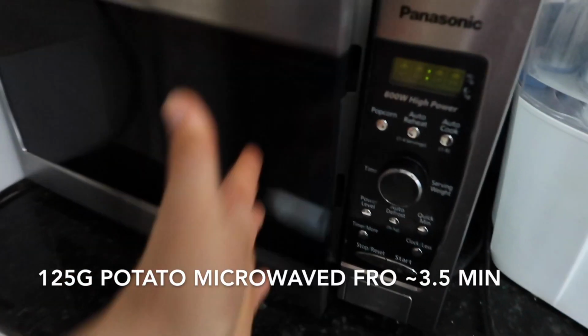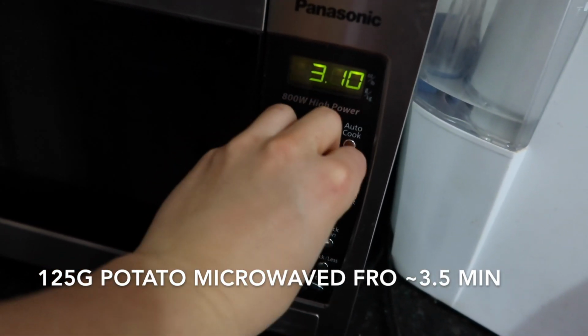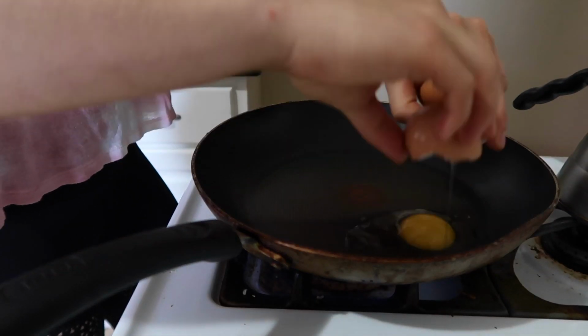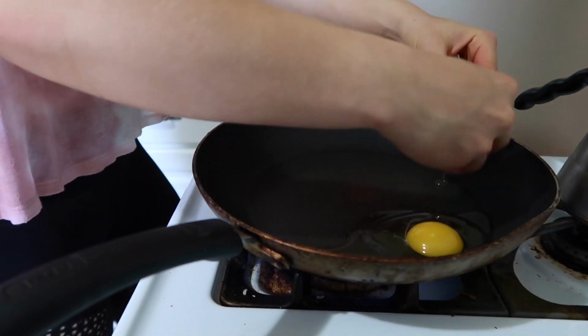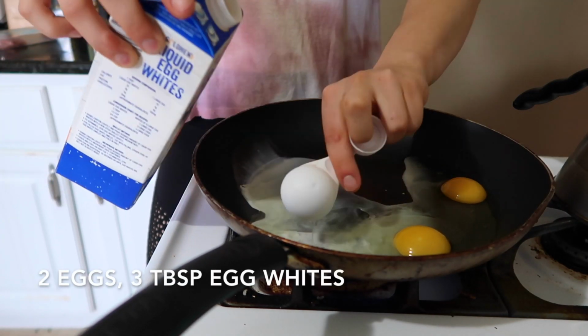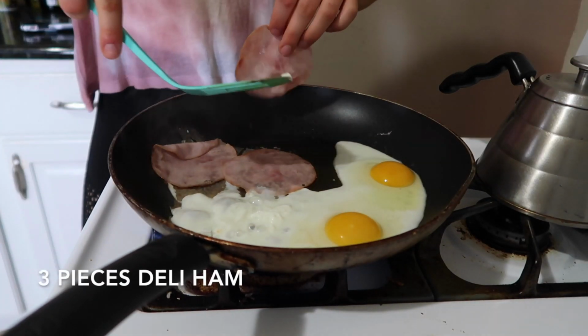First, I start off with microwaving my potato to cook it. It's just super easy and super quick. I usually put a medium-sized potato. It's 125 grams in this case, for 3 minutes and 30 seconds. Next, I'm cooking 2 whole eggs with 1 serving or 3 tablespoons of liquid egg whites. Then, along with that, I'm cooking 3 small pieces of deli ham.